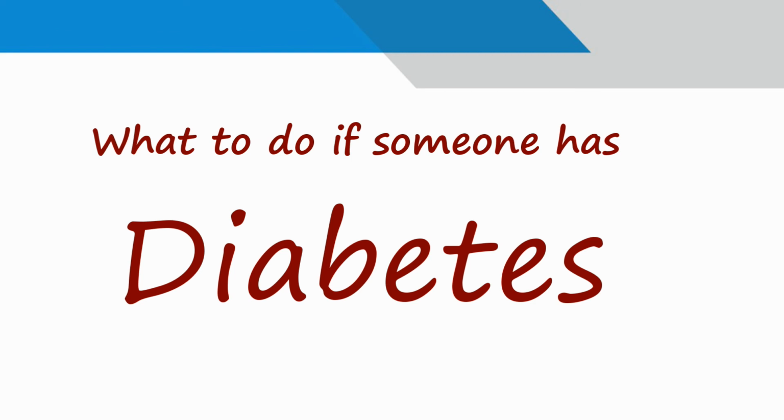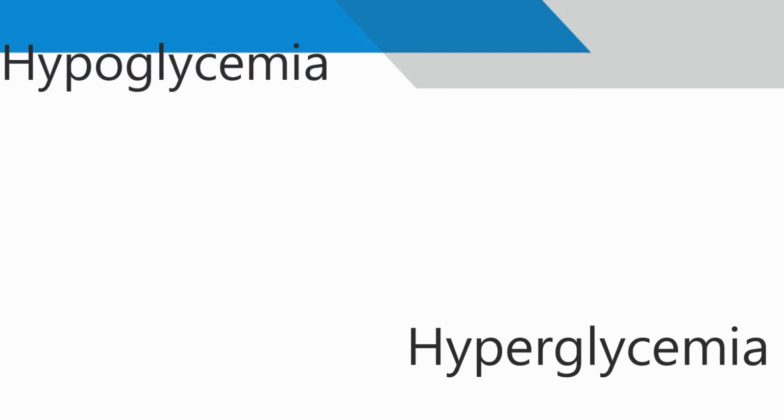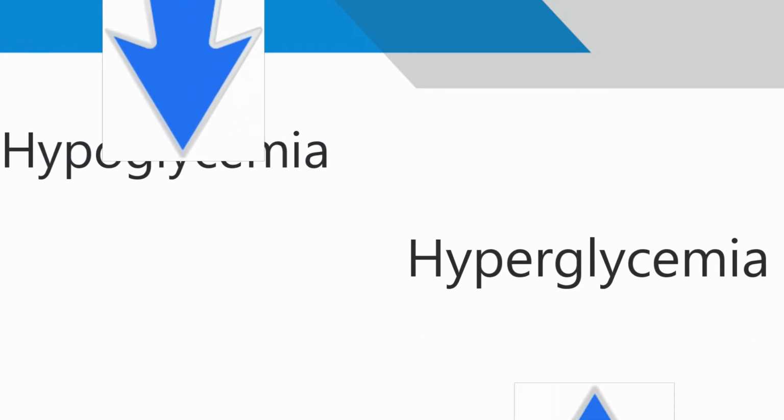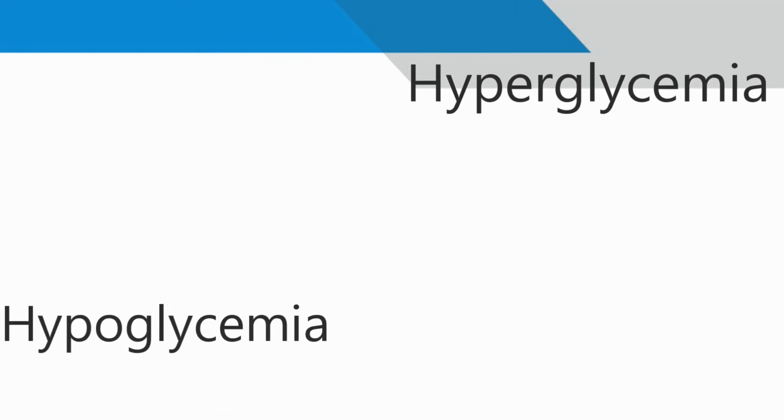Finally, let's talk about diabetes and how it may affect your client. Diabetes is a condition that occurs when the body cannot use glucose or blood sugar normally. When a person is struggling with diabetes, their blood glucose level can fall too low, which is referred to as hypoglycemia, or it can rise too high, which is referred to as hyperglycemia.